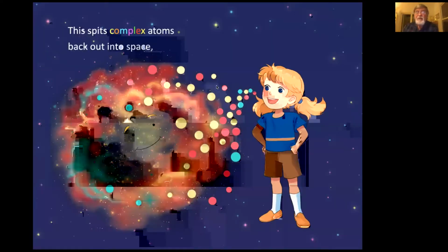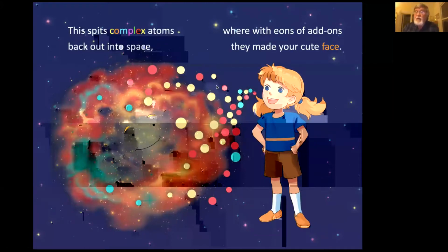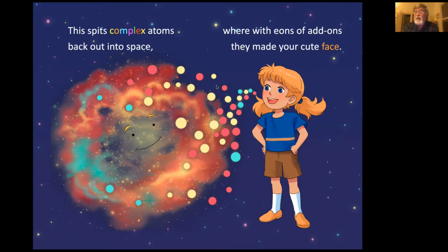This spits complex atoms out of space. Where with eons of add-ons, they made your cute face. So the complex atoms that make up our world came from these kind of explosions. And they made it possible for the world that we have, including us, including your cute face. They were all once inside of an exploding star, eons or billions of years ago.